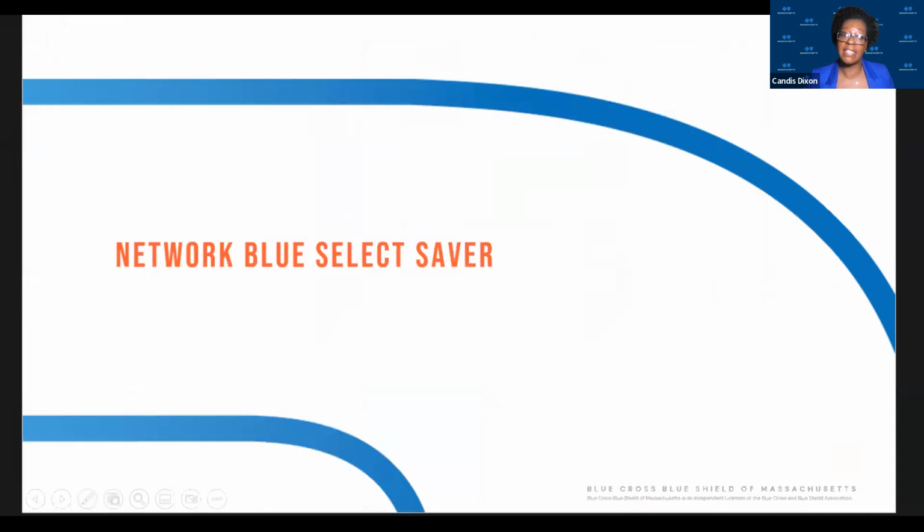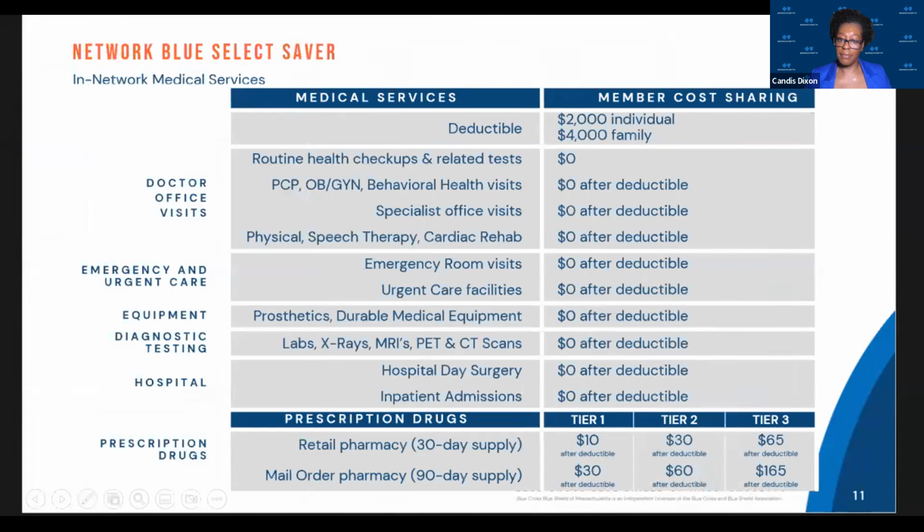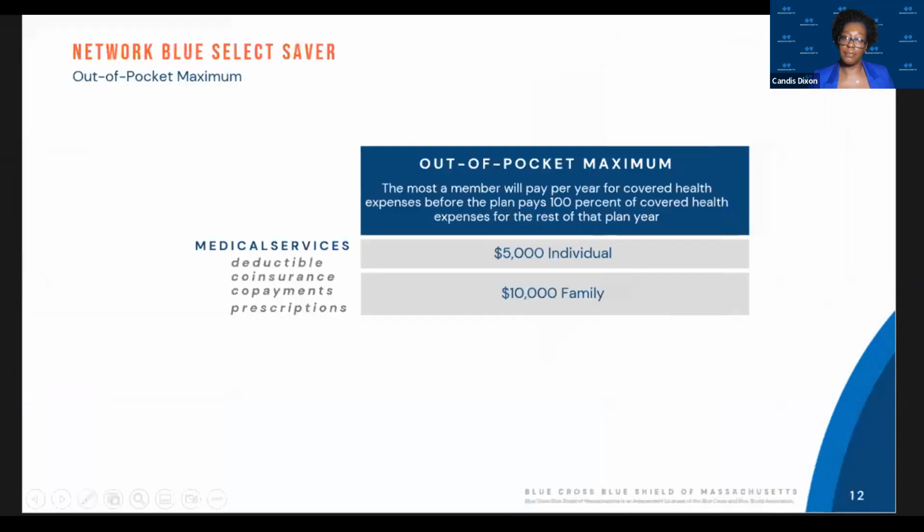The next plan we have is the Network Blue Select Saver. This is a high deductible saver plan. So it has the $2,000 deductible, $4,000 family deductible. Once that deductible is met, no cost outside of your prescription. You are protected by an out-of-pocket maximum on this plan as well. The most you will pay per plan year for co-payments, deductible, co-insurance is $5,000 for one member, $10,000 for the entire family.